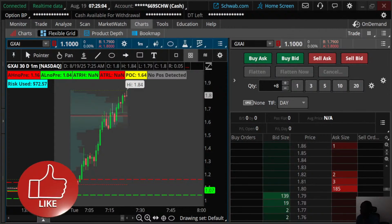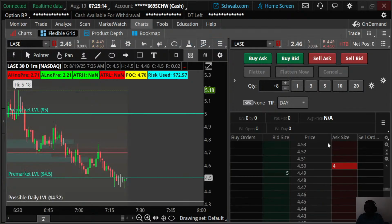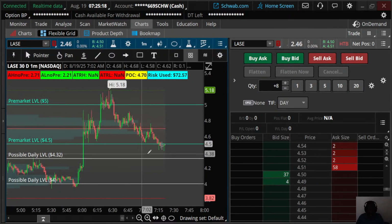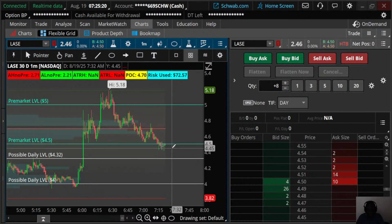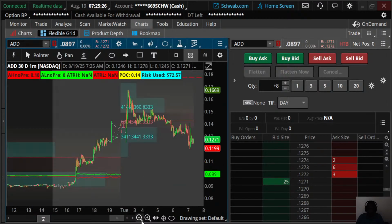GXAI is still pumping up. Still pumping up there. 60% up. LASE could not find any conviction around this 450. So yeah, that pre-market level, I just was not trusting that.